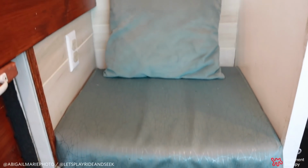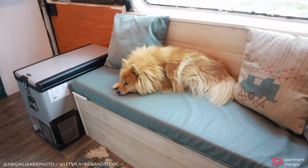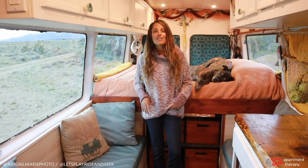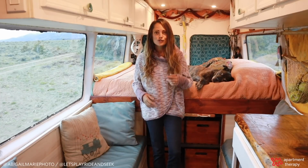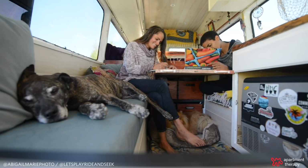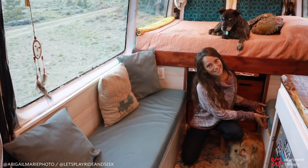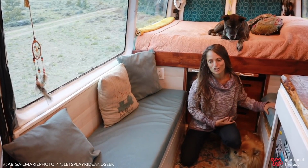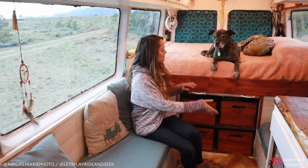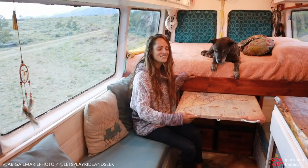We have one seat over here and then a couch on this side. We went with a long couch on one side because there's 4 of us in here. 2 people, 2 dogs, and we wanted a place where everybody could sit. Both benches open to provide us with a lot of storage. To go from living room to dining room, we just pull out our table and we're ready to go.